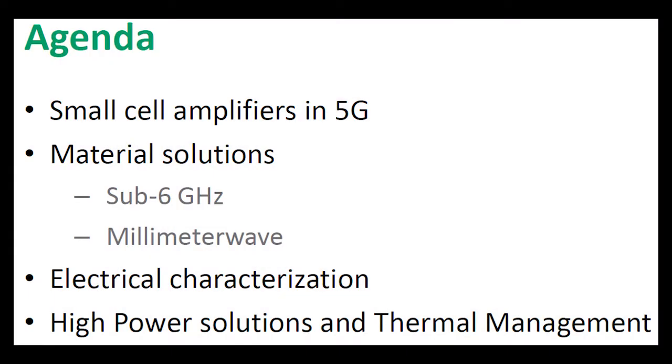In this presentation, we will discuss where in the 5G network we'll see the need for high-performance materials and power amplifiers. We will discuss various material solutions at frequencies below 6 GHz and in millimeter frequencies. We will also provide some detail on electrical performance in this frequency range. I've listed high power solutions and thermal management in this agenda. It actually is a teaser for part 2 of the power amplifier videos to encourage you to continue watching.